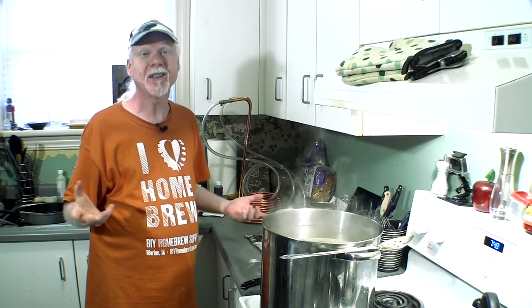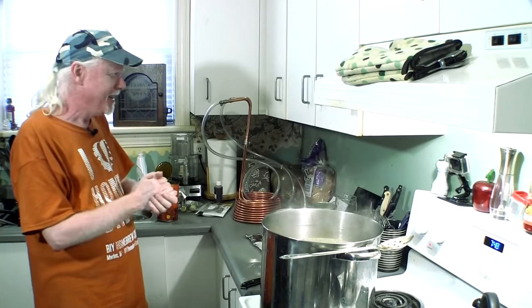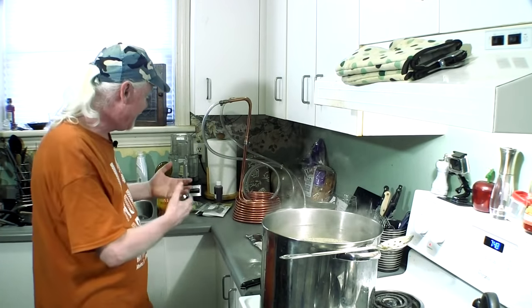My wife came running downstairs and she thought I was baking cookies. She said, oh, I thought there was food, and it's beer, honey. Wait till you taste it.